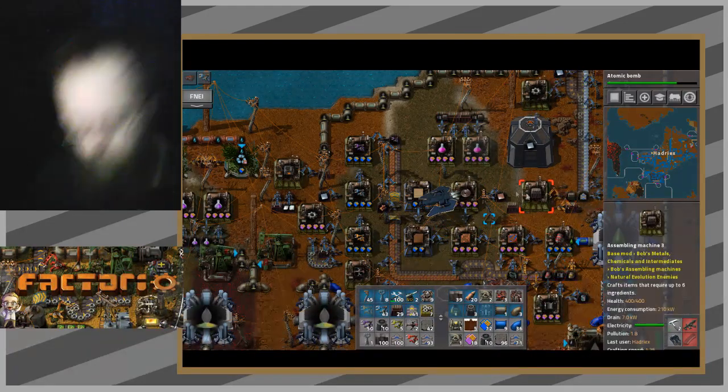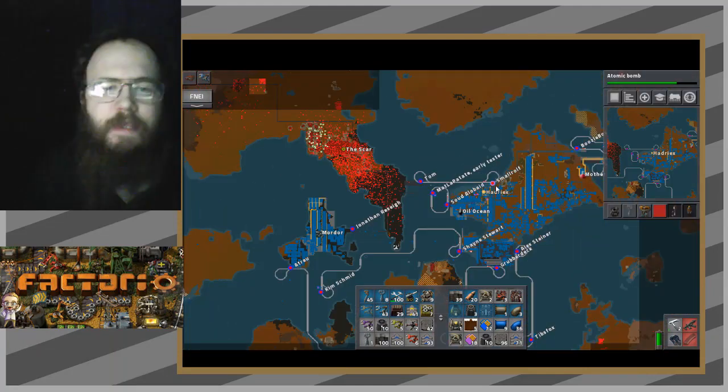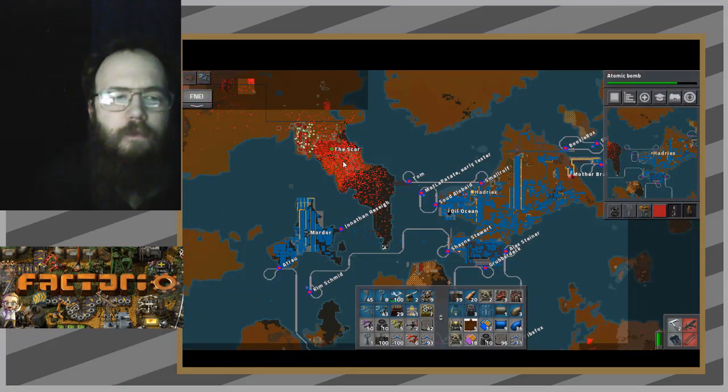The new base is going to be built all around flying robots. I've been thinking about it. I know where my weapons test is going to be. I know exactly where I'm going to test my new tool.